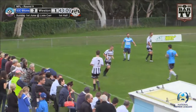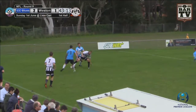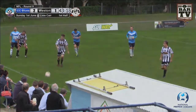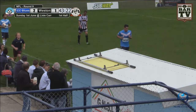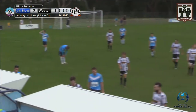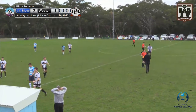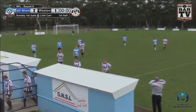In the final 2 minutes here of the first half at Lyle Carr Oval, Ross still wins his side a throw in. There you go, that's the half-time whistle there. Here at Lyle Carr Oval, Charlestown City Blues 2 lead Weston Workers 1.